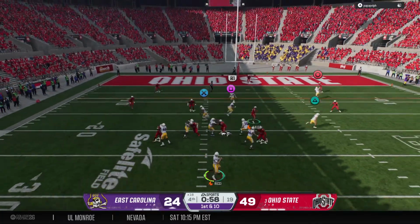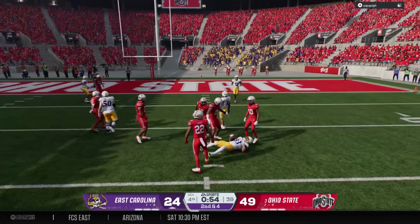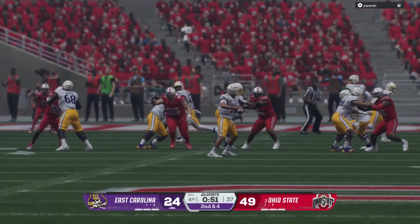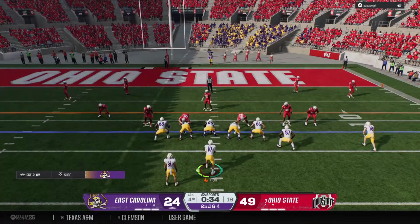Looking to pass inside the red zone. Got it in the middle. It's Batista. They'll spot the ball at the 12 after that completion. And this offense is going to have to find more explosive plays. And it can't just rely on the dink and dunk. It's going to have to find itself and score more points.